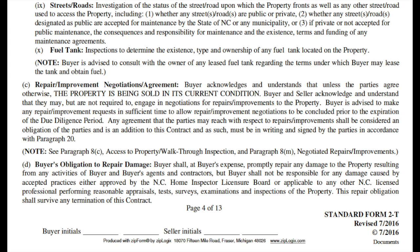A road maintenance agreement is something that is created. Let's say there's this road in the middle of the country and a tree falls, blocking entrance to those houses, and no one can get home. It says who is responsible and how they split the cost of removing the tree and repairing anything that was damaged. Section 10 is the fuel tank.